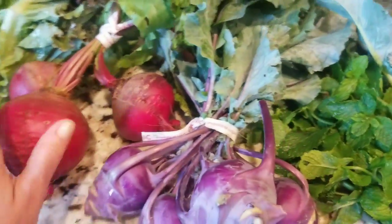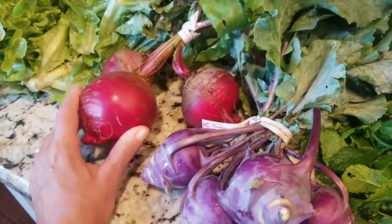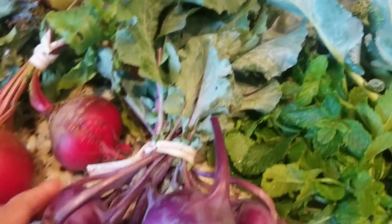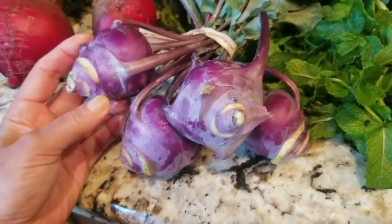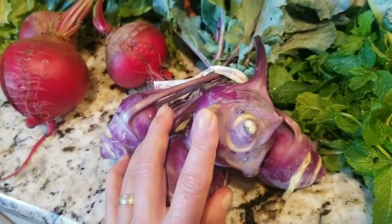Beets, got beets again. I love making my juice with the beets. So I do beets and carrots and apple with ginger and lemon. Love it. And then this time I got the purple kohlrabi. Last time it was white kohlrabi. So this time purple kohlrabi.